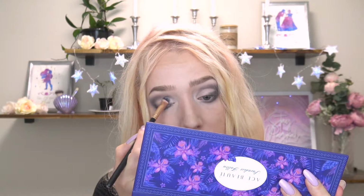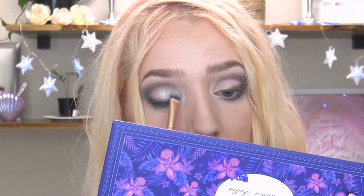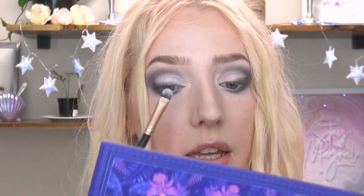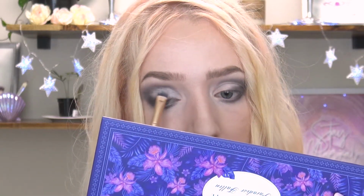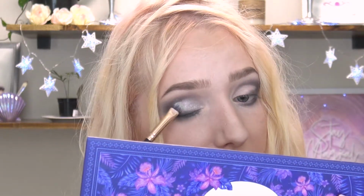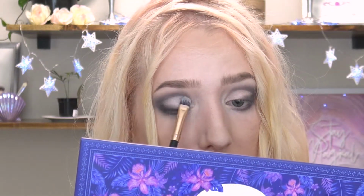Personally, I love cool shades on eyeshadows, and I'm super, super happy that we're getting cool shades coming back in. I think anyone that's trying to create a warm palette this year, it won't really go down very well. People want the cool shades, which is another reason why I'm very glad that I got this. So I'll be able to be relevant for as long as possible, because I'm trying to not buy very much makeup.